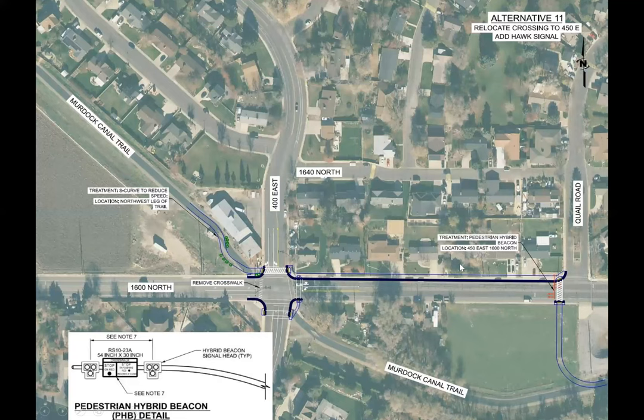Alternative 11 is just shifting the trail crossing to about 400 East, for the intersection here at Quail Road, and then taking the trail users along the north side of 1600 North to cross 4th East. So it's similar to the one, you know, grade separated or at grade. Now this one would have a HAWK signal as well.